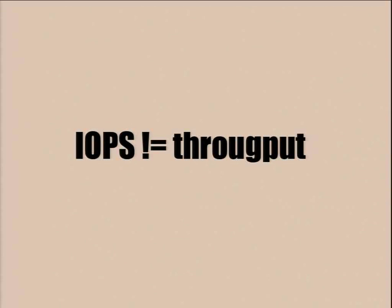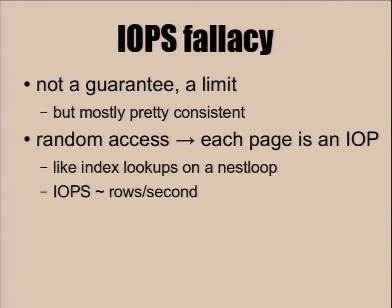Now, one thing to understand about this, all of your storage ratings on AWS, and actually the other public clouds in general, are measured in terms of IOPS. And it's important to understand that IOPS and throughput are not the same thing. IOPS is how many operations can you do per second, up to a fairly limited size of operation, depending on what storage it is. And the result can be a couple things.